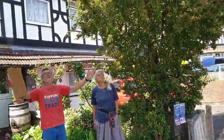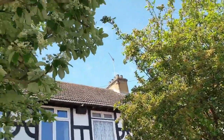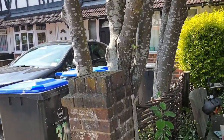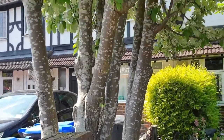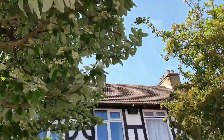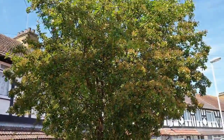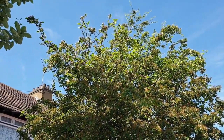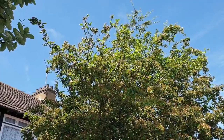Trees are so good for wildlife. There's a lovely whitebeam on one side, which is actually on the neighbour's land. The flowers are out at the moment, with bees everywhere on it. And then on the left, we've got a hawthorn, which is one of the most useful trees for wildlife. And the flowers are over on that one now.